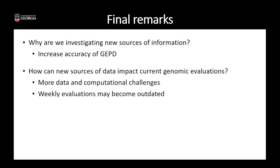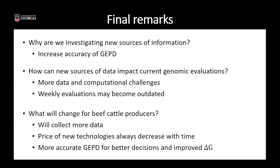There are some implications with the new sources of data that we've talked about, right? So more data, and some of those are more complex data, means there are more computational challenges. That was very interesting about this sentence that Daniella put there, right? In the beef industry, weekly genetic evaluations are a common currency now. And then as you talk about those very complex, very data-intensive applications, can we crunch those on a weekly basis in the future, right? I think that's a very valid question. And then for the breeders, I think this is very important. Can we get this technology cheap and applicable enough that the breeders can use in their daily operations? And so hopefully some of those will mature and become a reality in the future so that we can use that information to increase genetic gain.